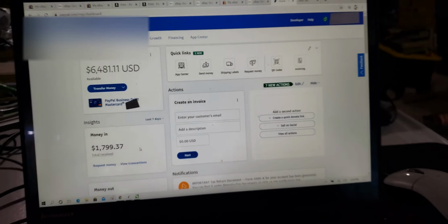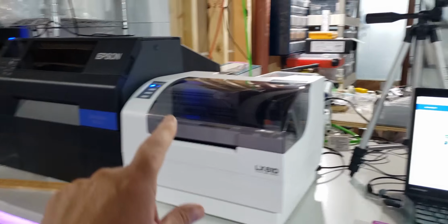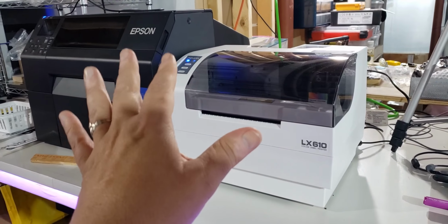So, guys, don't be afraid to invest a little bit of money in equipment. These two have been my best money makers to go with my CNC part business that I do in there. These have been amazing. I love these two printers, guys.